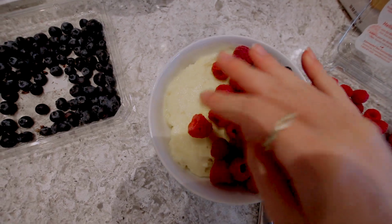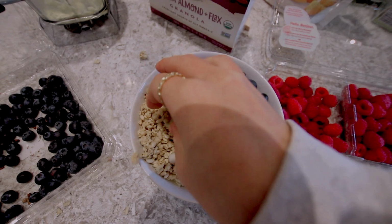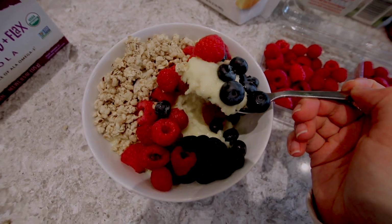The secret is using all frozen fruit and then making it blend so it's like this ice creamy texture. And then on top I added some fresh blueberries, raspberries, and then this vanilla almond flax granola, which is so yummy. If you've ever had the vanilla blue sky bowl from Jamba Juice, it tastes just like that, except obviously not blue and a little bit healthier.